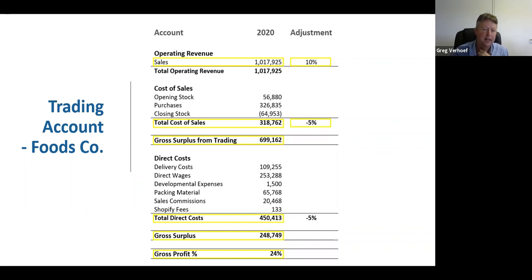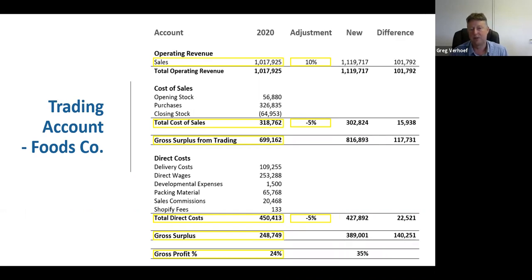We could have a reduction in cost of sales by having less waste, improving our margin, and better ordering. If we cut our direct costs by 5%, we could end up with some different figures. In this case, we've worked that through: if we had an increase in sales of 10%, that gives us 1.1 million of turnover. Cost of sales comes down by 5%, giving 300,000 of cost of sales, and our overheads are down by 5%. That means our costs have come down and our gross surplus goes up. Our gross surplus has increased in this case by 140,000, which now brings us to about 35% GP.